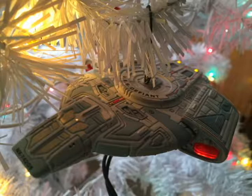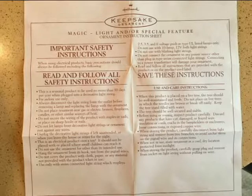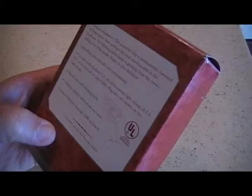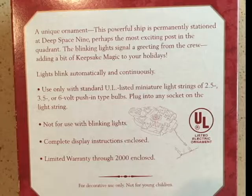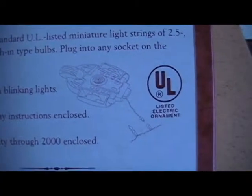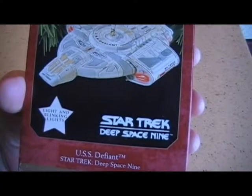Lights blink automatically and continuously. And again, with the instructions, as with the other ships I've shown you: use only with standard UL listed miniature light strings of 2.5, 3.5, or 6-volt push-in type bulbs. Plug in to any socket on the light string. Not for use with blinking bulbs. And you can see the little illustrations and when it was handcrafted. Again, I'm going to put photos up for you guys, so you don't have to look at my shaking hands.